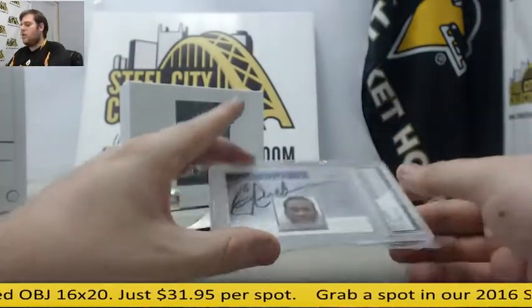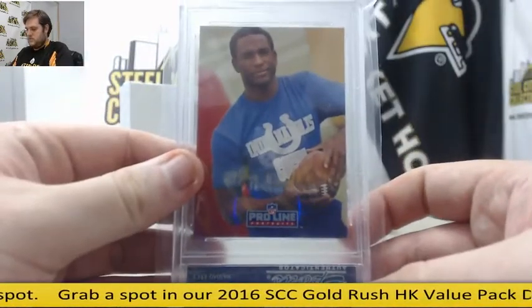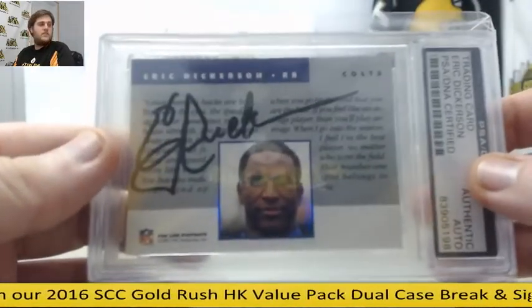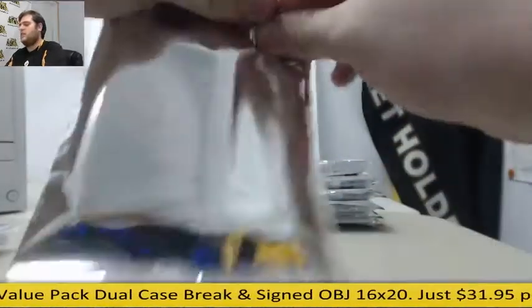Another pro line. Go to the Colts, Eric Dickerson. He's going to go to the Indianapolis Colts. Pro line, hand-signed auto, Eric Dickerson. Indianapolis Colts, Eric Dickerson. Nice hit for Indy.